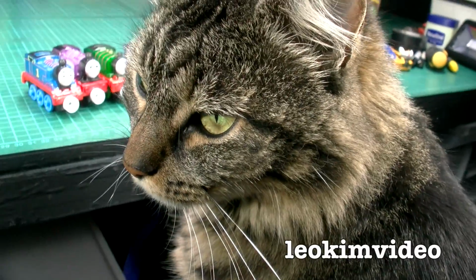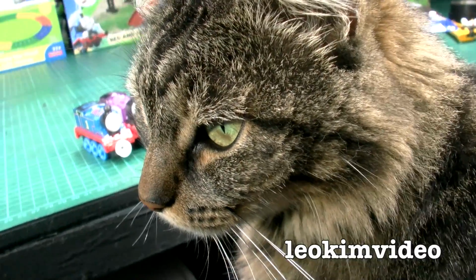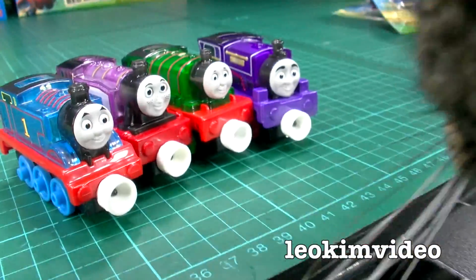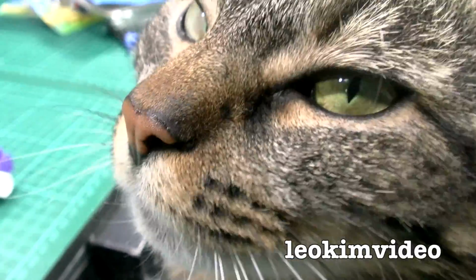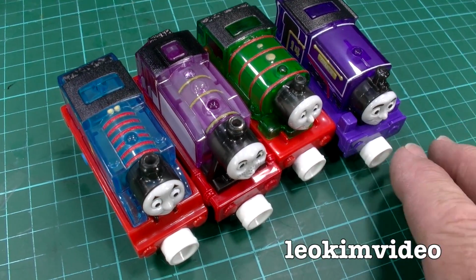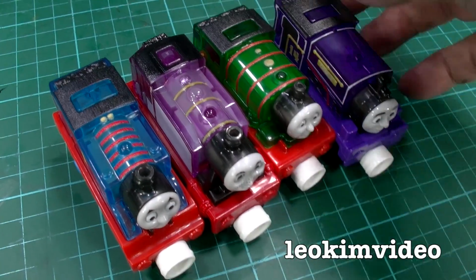One very good sign is Fluffy's actually very curious about these toys, and I think that's always a good sign when I'm looking at toys up on the toy bench. Well, that is a good sign, yeah. She's really purring loudly. She must love these Thomas toys. I'll have to say, I actually like these. I don't like that stupid dumb magnet system on these.